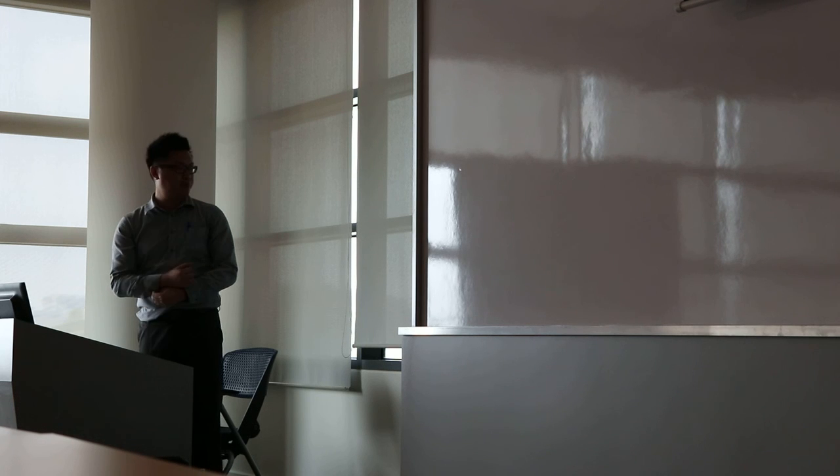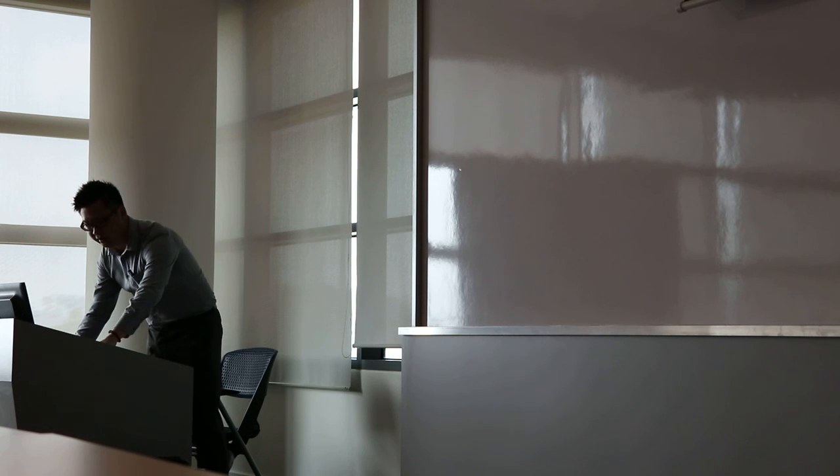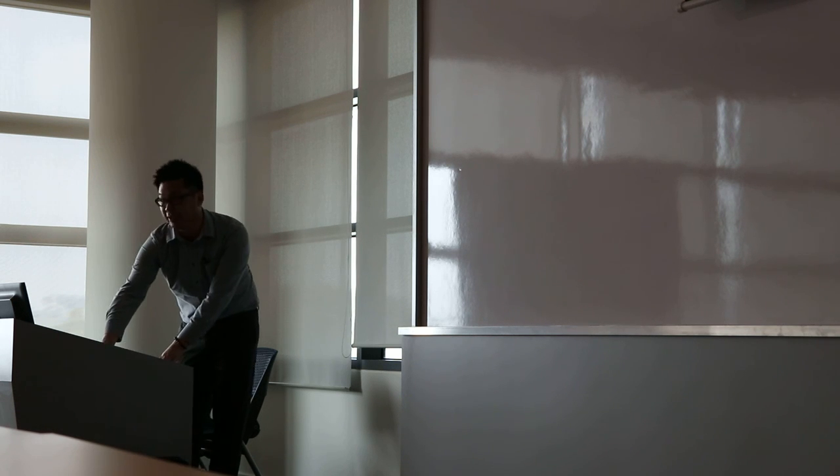Any more questions from the floor? Maybe you can proceed. Okay, so if no question, for the last part, I will just do a simple scan to show you how a scan looks like. Okay. So just allow me 5 minutes to set up.